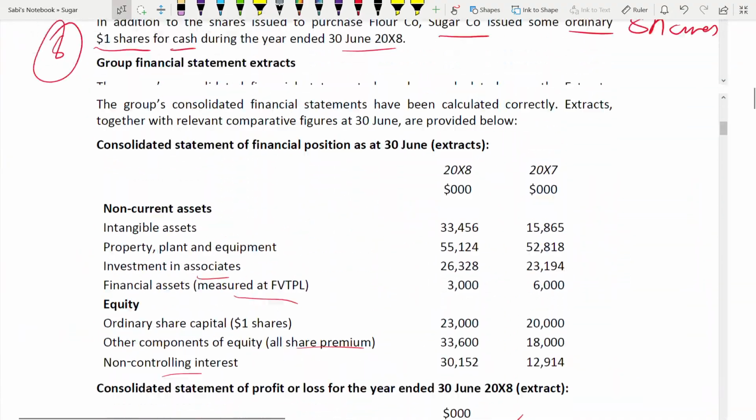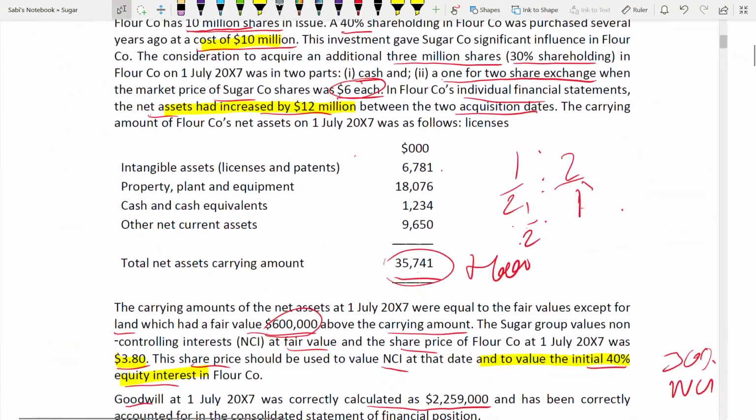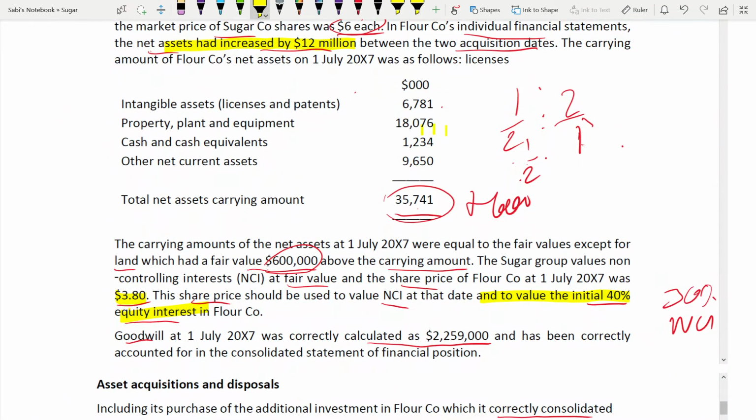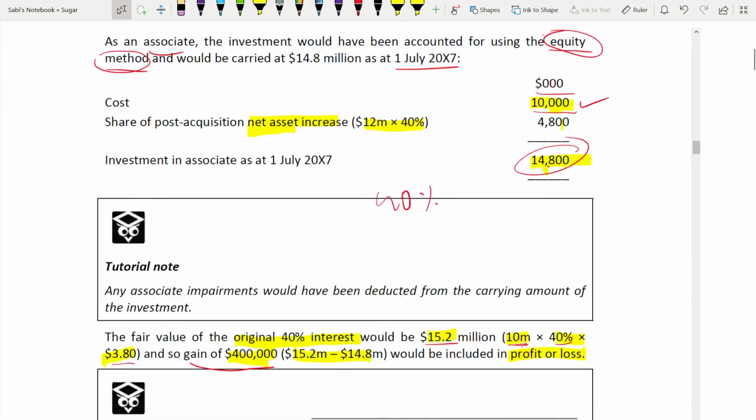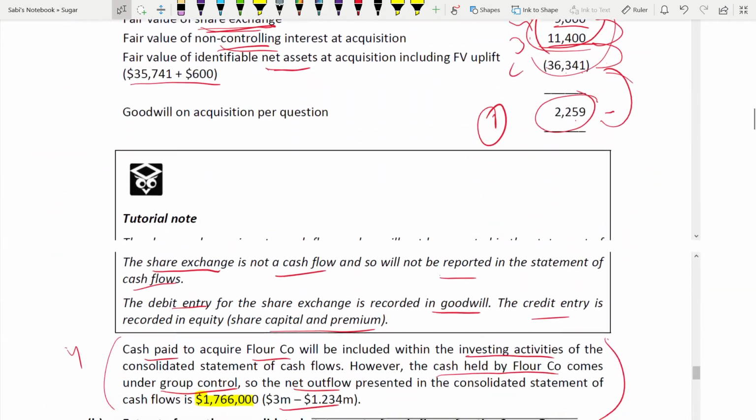Because this 1234 cash and cash equivalent is of Flow. Whenever you have the subsidiary's cash and cash equivalent, deduct it from the cash consideration, the cash consideration that is used to buy that subsidiary. So 3 million minus 1.234. The balance only you will record. It's an outflow. Okay, that's it.